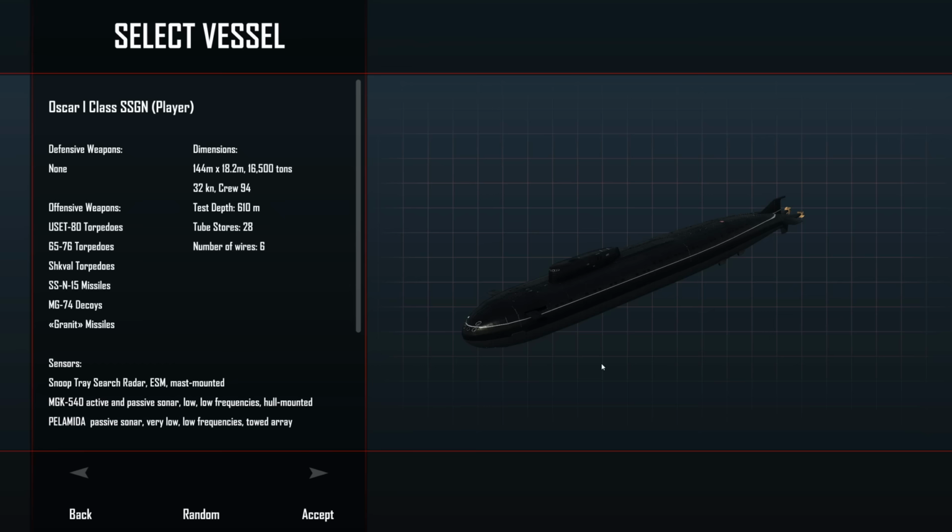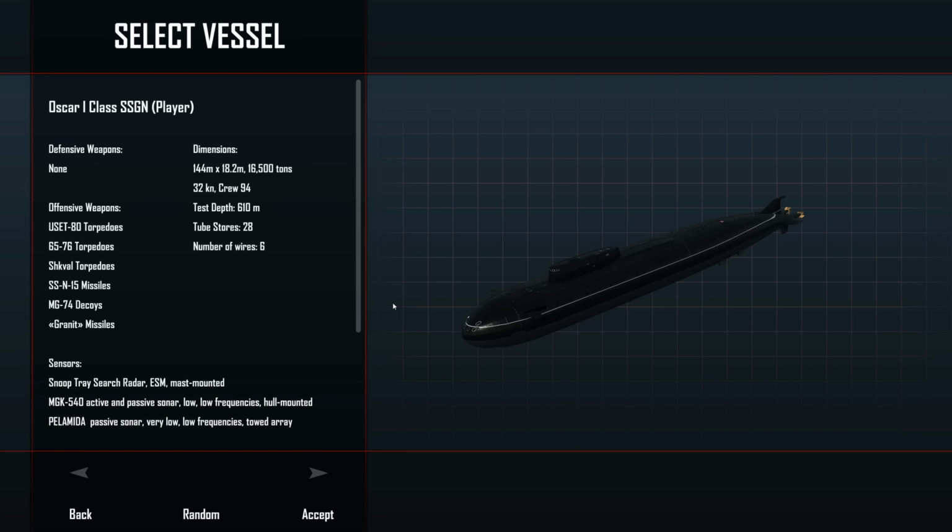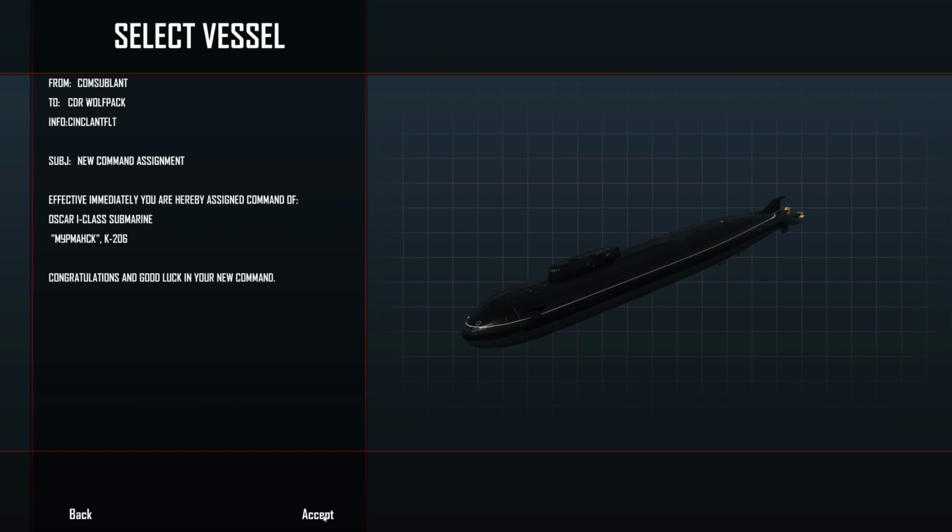The Oscar 1 class submarine. Overall, it's a pretty good boat. I have used it quite a little bit on live stream and such, and it seems to be rather popular. Also, it's 16,500 tons, so this is the definition of a very large submarine. And it'll be perfect for taking out those carrier strike groups that we're supposed to go up against. So I'm going to accept the Oscar.